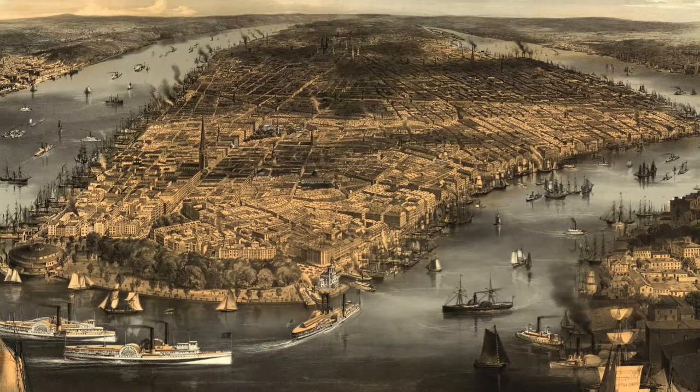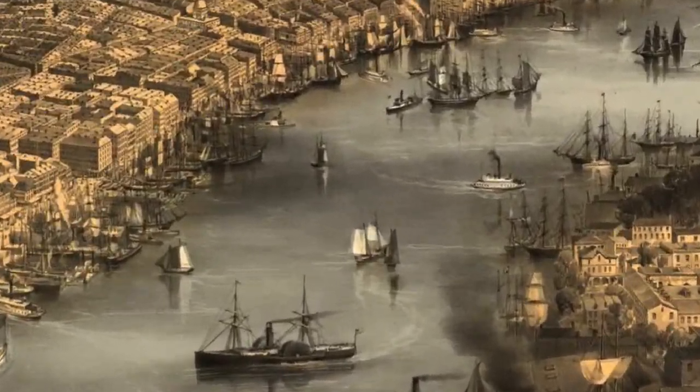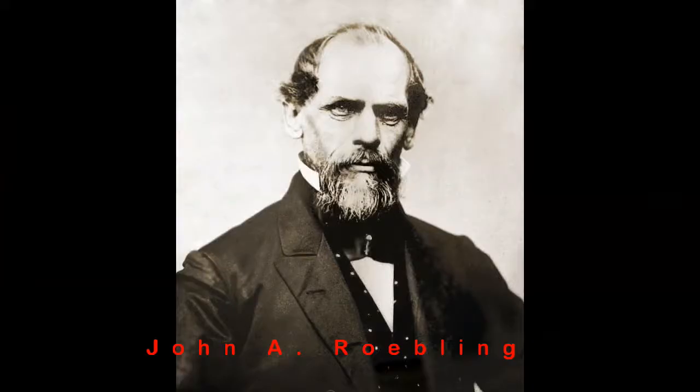Itself, the Brooklyn Bridge. This is what New York looked like in the 1860s before the bridge came in, and this is the area where the bridge came across. And it was decided to be very important to the city.